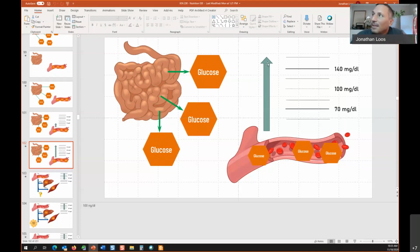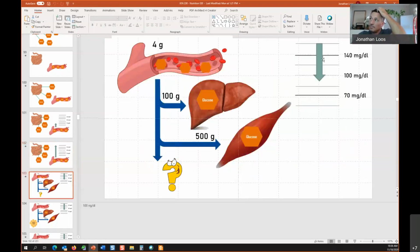But anyways, blood sugar is a major thing that your body tries to manage. And the only way that it can manage it is by taking sugar out of the blood, and it can put 100 grams into the liver, top that guy off. You can put 500 grams into the muscle, top that guy off.